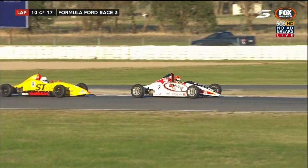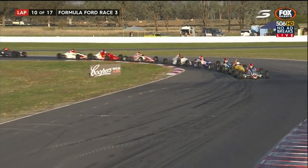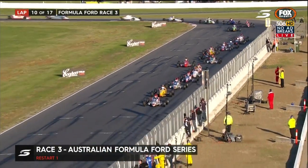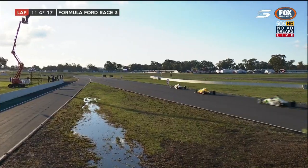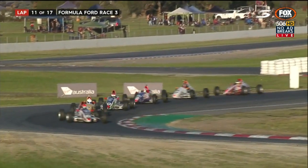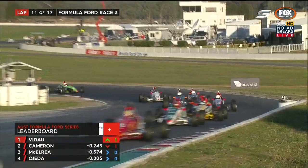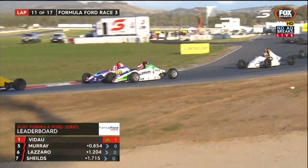Here we go. Let's send the Formula Fords back out to finish this one off. There'll be 7 laps to go. Now, will Vidot spin up his rear tyres on the restart? No is the answer. It's a pretty clean restart, actually, leaving Aaron Cameron behind. The front 6 all leading together. But the battle is on for 7th behind them. There's a few involved in that scrap. They fan out and they sort it out by turn 1. So 2 groups of 7 cars at the resumption of race 3 of the Australian Formula Ford Series. Down the inside, that's aggressive, Ojeda.